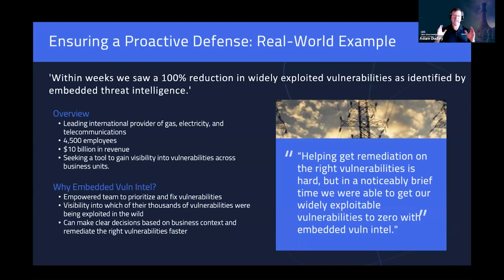So within 30 days, they rallied the whole team and got everyone to focus on just remediating and fixing those 40 vulnerabilities, and they were able to do it. And so they did it, and they were able to report to their leadership and other stakeholders and say, we reduced our widely exploitable vulnerabilities by 100% this month. We wiped them all out, and here's how we did it.